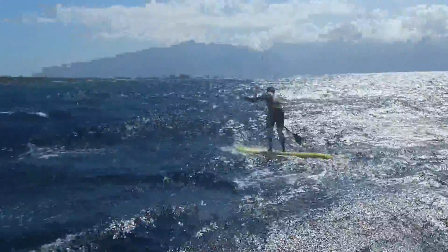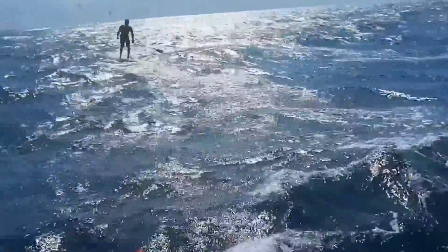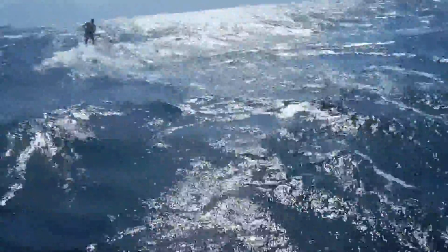Hey, I want to point out that the day we did the paddling is actually a very light wind day for the summertime in Maui. The waves are actually quite a bit smaller than the average day when the wind's blowing more easterly. Nevertheless, it was still plenty of fun.